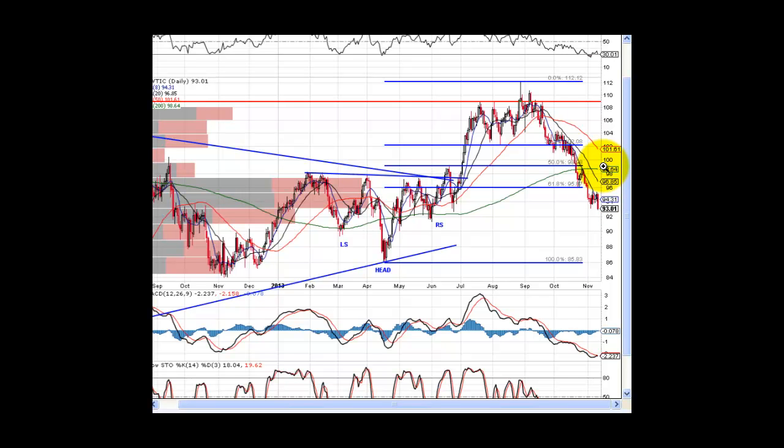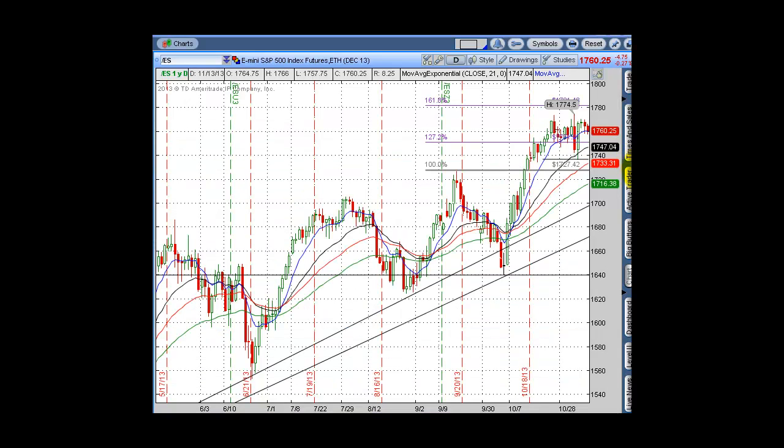Okay, now, that's crude oil. Now, individual stocks are a different story. If you're looking at some oil services and oil stocks, oil drillers, then you'd have to base your analysis on its chart. Okay, let's go run through the indexes real quick.